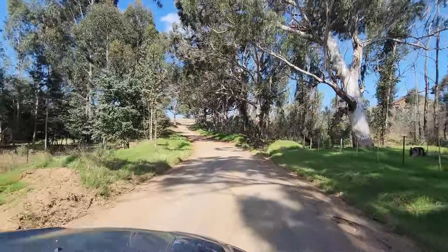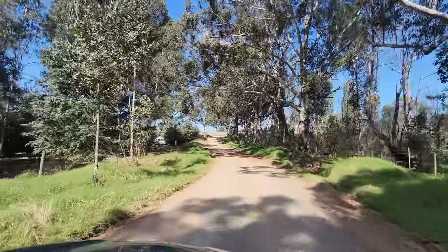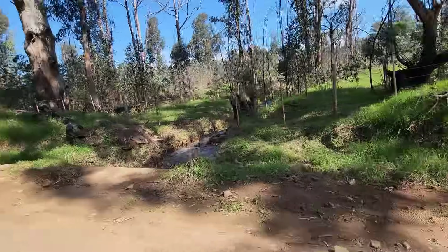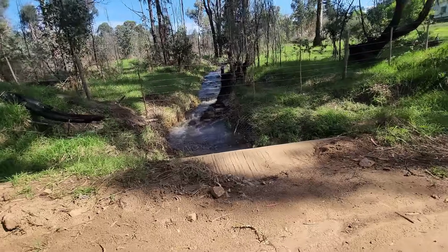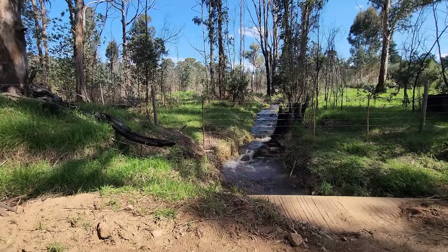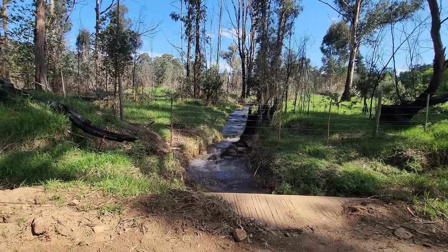What a peaceful existence they must have. Oh, man. I almost thought that was an old airstream. It's flowing to the river. Yes. But it's flowing strongly. Yeah, it is.